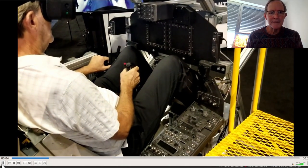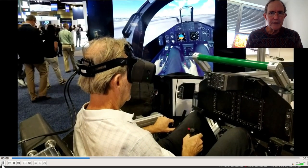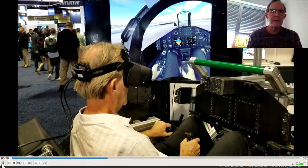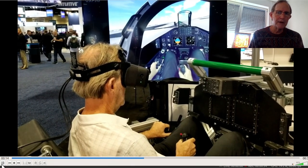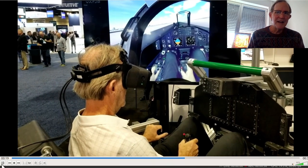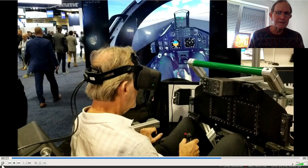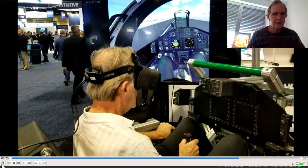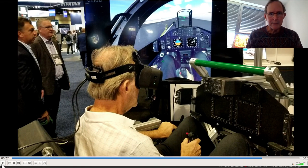So this airplane is underpowered. I was surprised. And I'm going to land here in a second and do a touch and go. So when I get the nose wheel on the ground, I go to full power. So a little bit right. And so now we're on the ground. Now the nose wheel is down, full power, and not much happens.